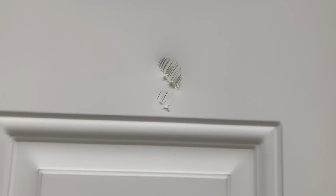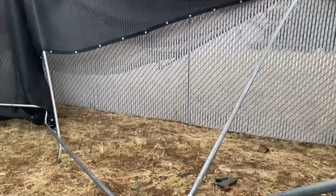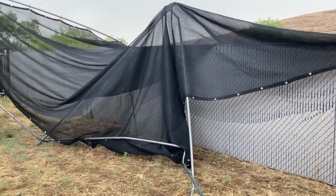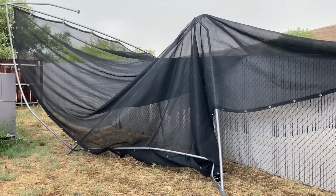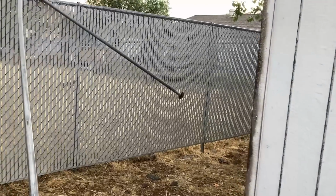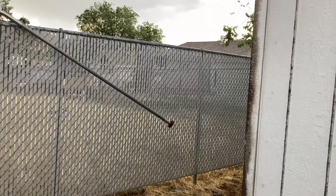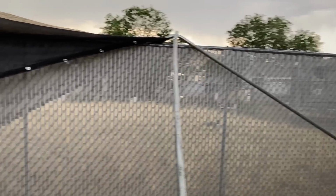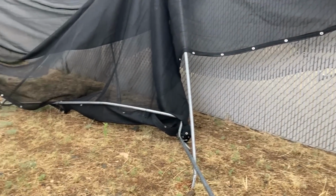Made a big mark, like scratches. I don't even know where this came from. I guess from a neighbor's yard. I don't know. Is it a trampoline? Or some type of canopy? I think it's a trampoline. Because I see, like, no, they have a trampoline over there. I don't know, but this is a big mess.